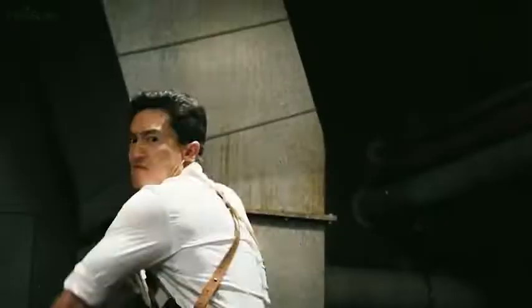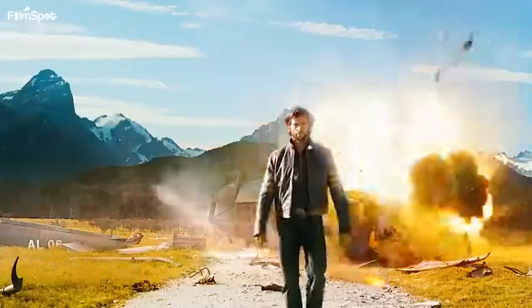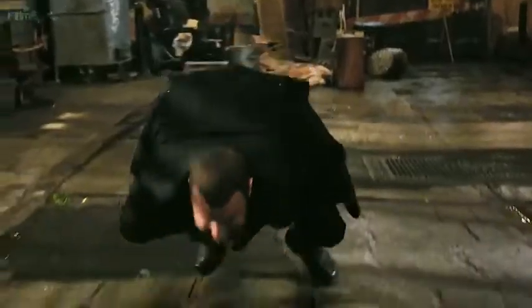Previously, Jackman said that if the X-Men were to be introduced in the MCU, he would continue playing Wolverine. When he made that comment back in 2017, it seemed unlikely that the X-Men would be involved in the MCU since the rights to the X-Men were still owned by Fox. Now that the mutants joining the MCU is a reality, Jackman's wish could come true if Disney wanted to hire him.